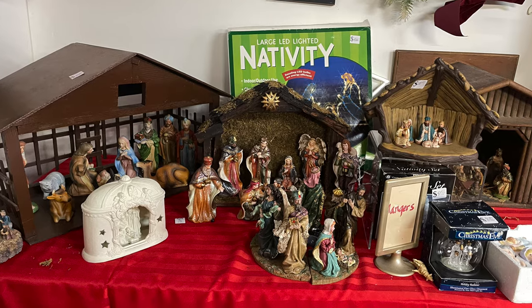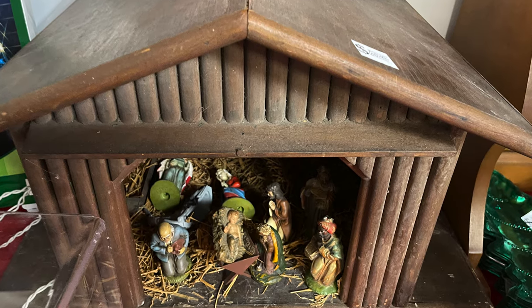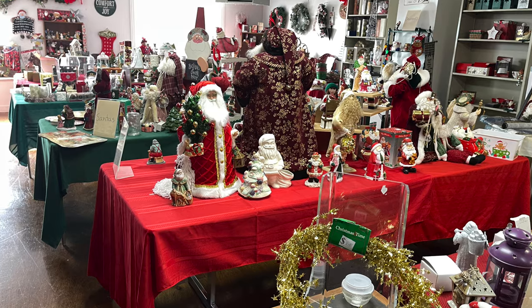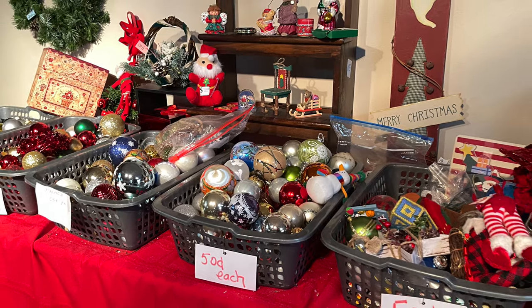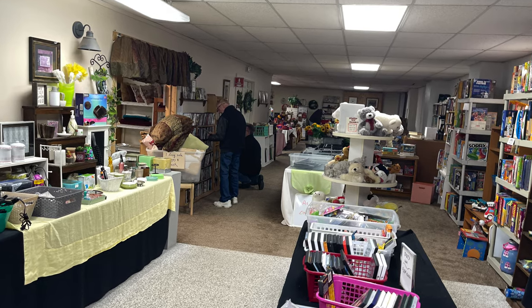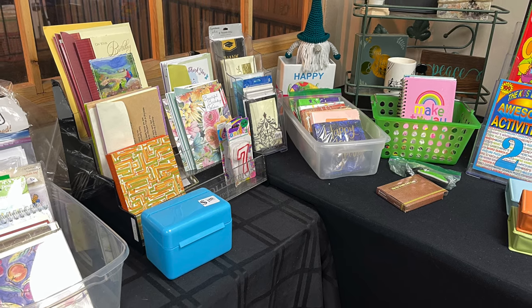There were some beautiful vintage nativity sets, but they were similar in price to what I would be charging in my booth. And after Christmasland, there was still more to see. Thank goodness it was so organized.